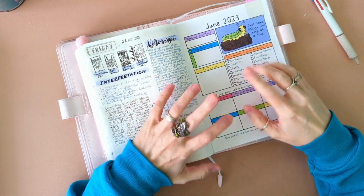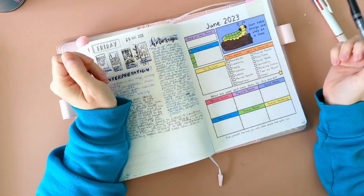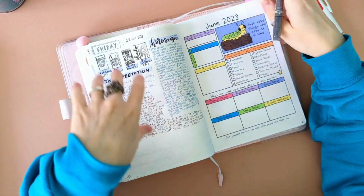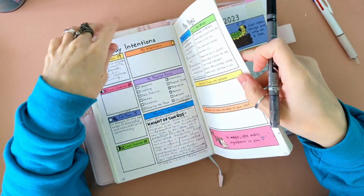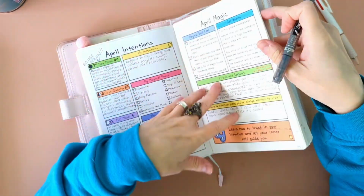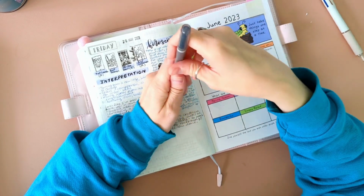So for these pages, how I fill these out, I pick a word of the month. It's usually having to do with either what the season means to me or just an intention. Last month's was passion, and let's see. Let's say I'm just gonna go with create.